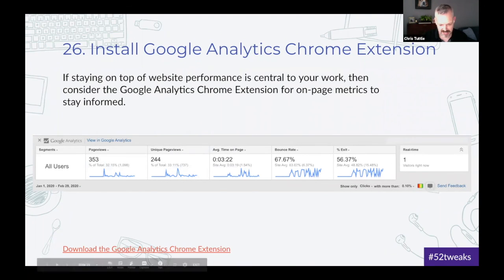And finally, number 26, I think this is the last of mine, is the Google Analytics Chrome extension. So if you have the Chrome extension, if Chrome is your browser of choice, or even if you're just using it on occasion to test website work like this, the Chrome extension is free for Google Analytics, and it allows you to actually see Google data, primary Google data, like we see here in the screenshot. And this appears when you go to your own website or a website that you have access to Google Analytics for. And you'll see this at the top of the screen.